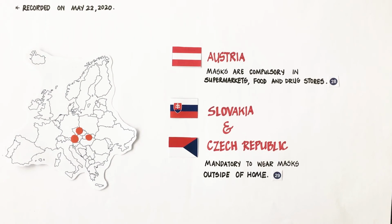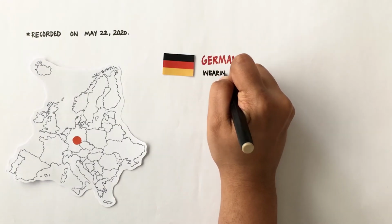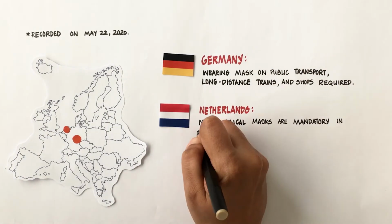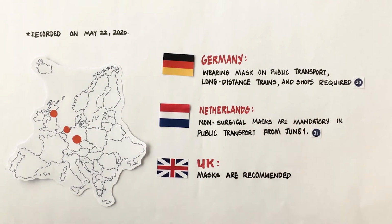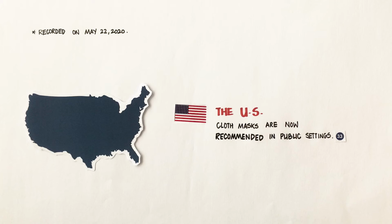With the easing of measures, other countries have now made masks mandatory in some public spaces. In Germany, wearing a mask on public transport, long-distance train, and shop is required. In the Netherlands, non-surgical masks are mandatory in public transport starting from 1st June. In the UK, masks are also recommended in areas where physical distancing is difficult. In the US, contrary to initial advice against the use of masks, cloth masks are now recommended in public settings. It should be noted that the guidelines of countries are subject to change.